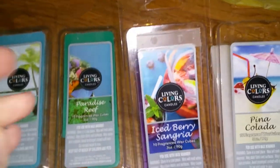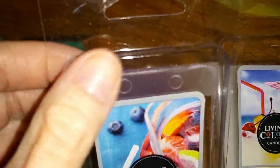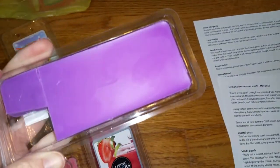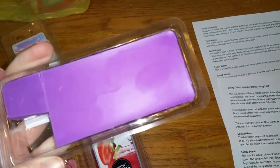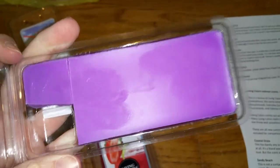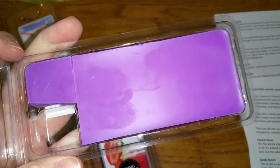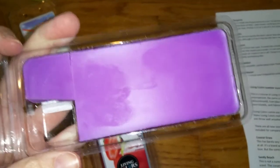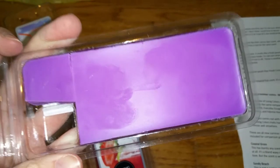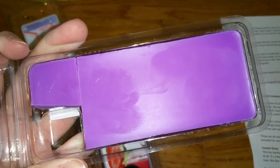Next, we have Iced Berry Sangria. And as you can see with the tape, this is what I'm keeping. I was really excited about this one because it smells really good. It smells like rich black raspberry and vanilla. A little bit on the fake side, but it's really nice. It kind of has a creamy quality, like maybe a black raspberry ice cream. It also has a slight perfumey quality, like maybe a rich raspberry scented skin cream.